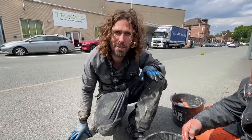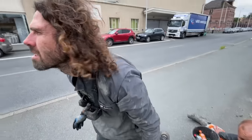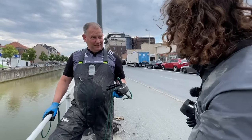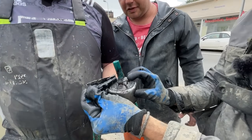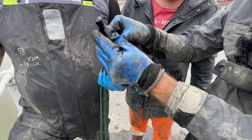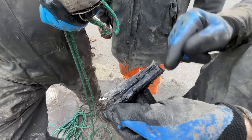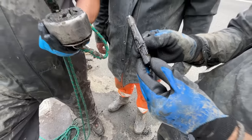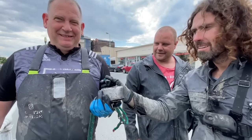Magnet fishing part two's gone just as crazy as part one. That sucks. What do you got? Pistol. What have you got? Another knife. Oh my gosh. The same one. It's the exact same one that I just found. That is so crazy. It's got the button right there. It's got this little thing here that flips around. And it's half open. Oh my God, that's so cool. And then he's got a shotgun cartridge on there.